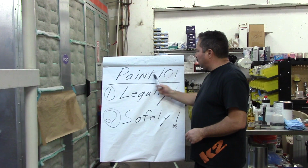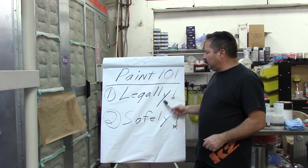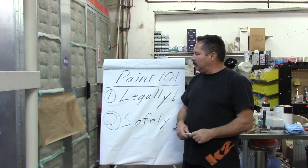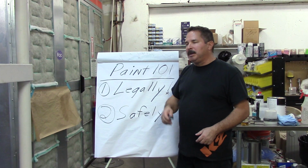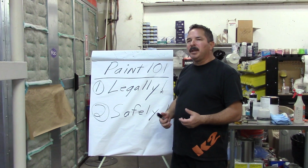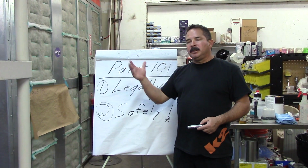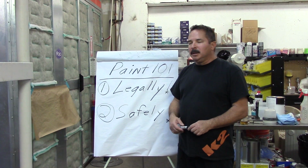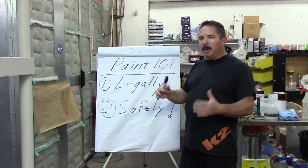But when you deal with paint, this is paint 101. It's what you can buy legally and what you can use safely. Those are the only two criteria. It makes no sense me recommending something that's a 4.2 if you have a 2.1 VOC level. It does me no good recommending a 2.1 that we use if your manufacturer is not going to sell a 2.1 in that state or that county, because 4.2 is legal. So the reality is, it comes down to legally. What can you buy legally where you're at?